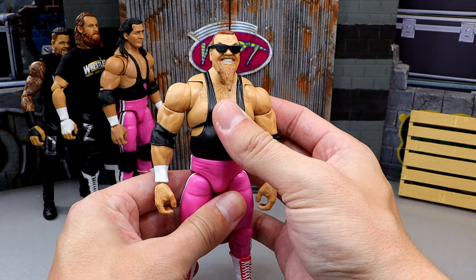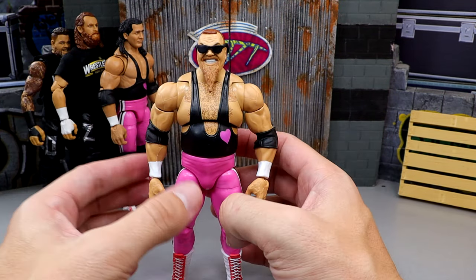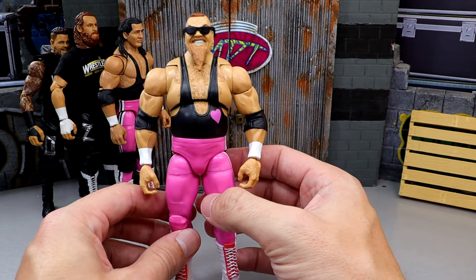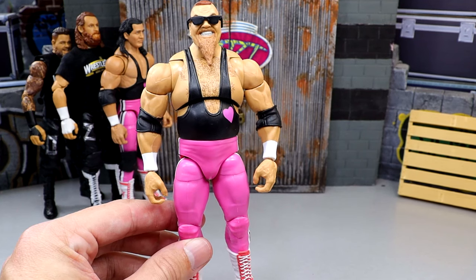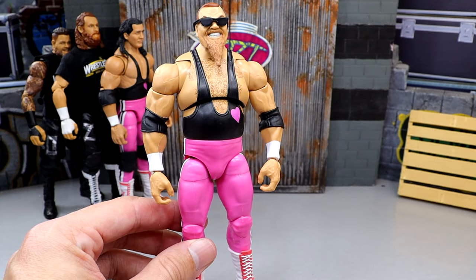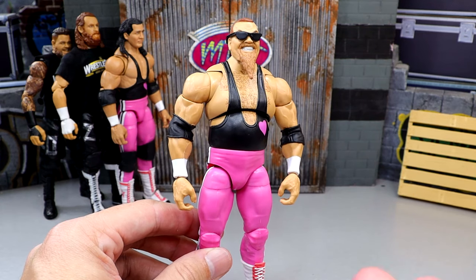And again, man, it was really tough to pick and choose on these Ultimates, and it ultimately came down to, I'd rather have the other figures over this one. I think this quite possibly could be the Elite 72 Collector's Edition or whatever that was, which was pretty good, and probably the best Neidhart they've made, but it really pains me to put him here.